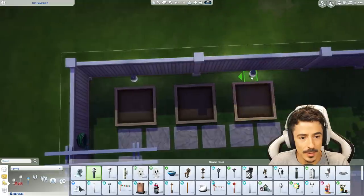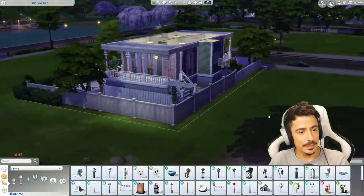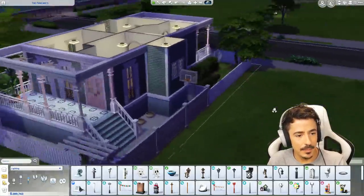I might add a couple here as well, or one by each box here. That could be cute. Yeah, that's a bit better. That gave a bit more.